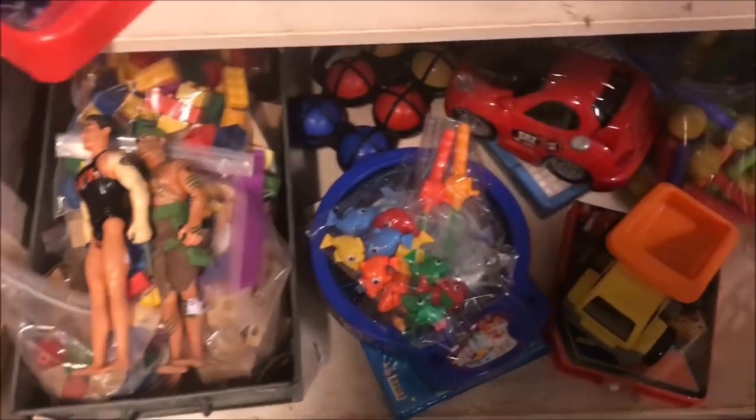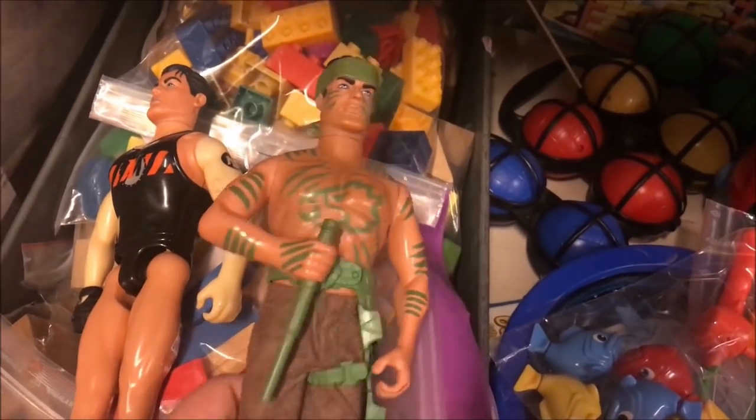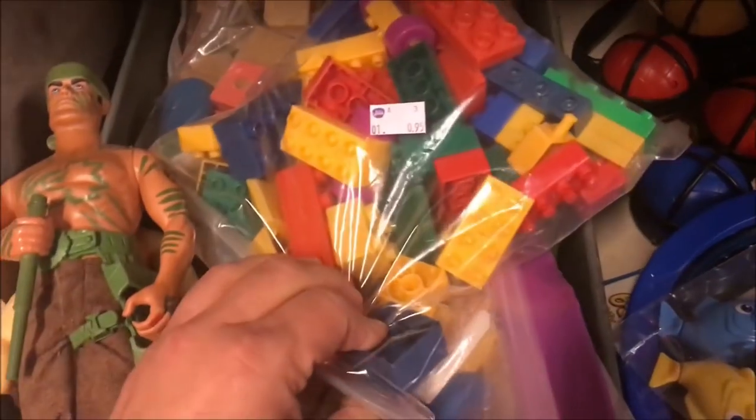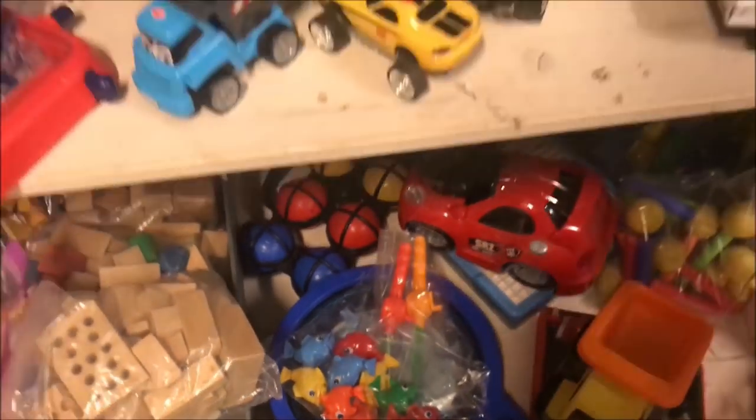Before we move on to the board games, we're going to check out the toy section of the thrift store, because there are some Action Man figures here. Yeah, that's his name, right? The Action Man. Wasn't really of that generation. Anyway, there are some interesting toys here.